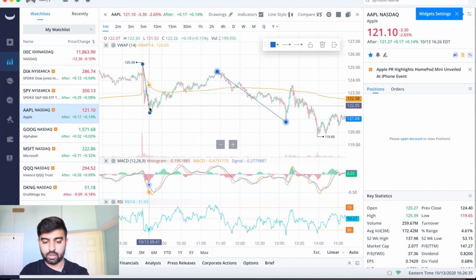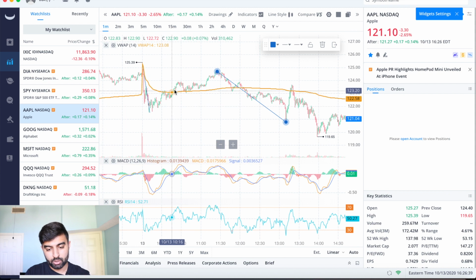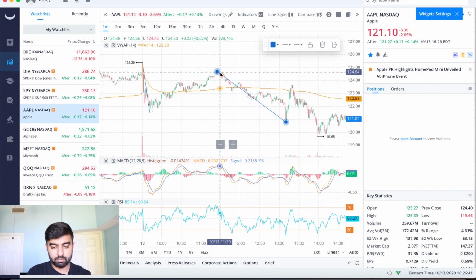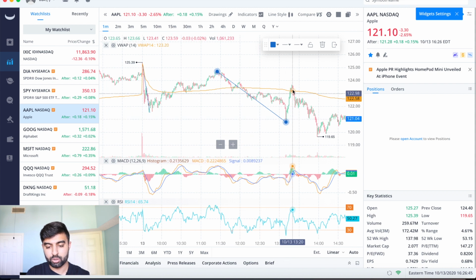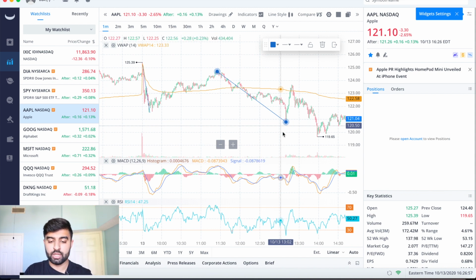And throughout the course of the day, we're making lower highs and lower lows. So here's our low for the day. When we went high again, here we made a lower high than the open, then we made a lower low, then this point was a lower high, and then this last point was lower than this point. So every time we changed directions, we would go to a lower high, but if we went down, we'd go to a lower low, which is not a good overall trend for the day.